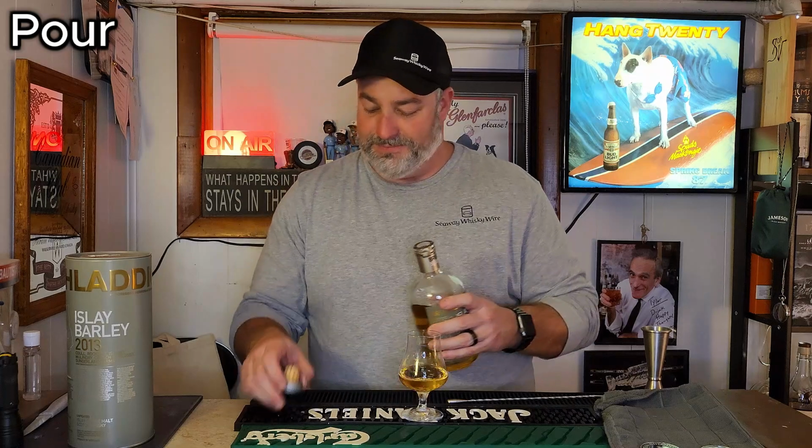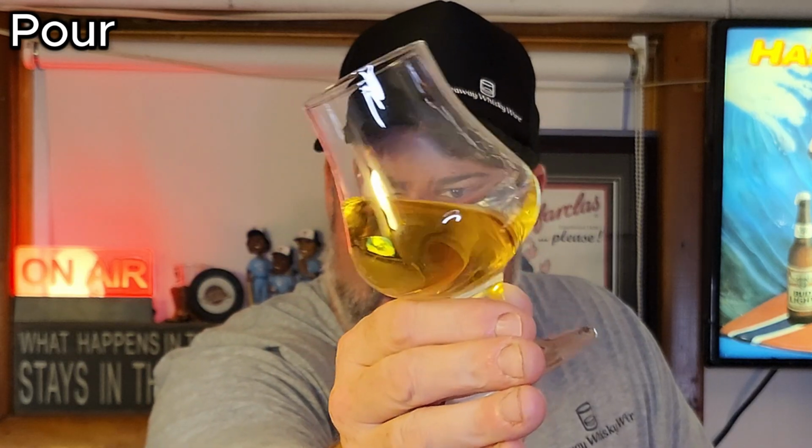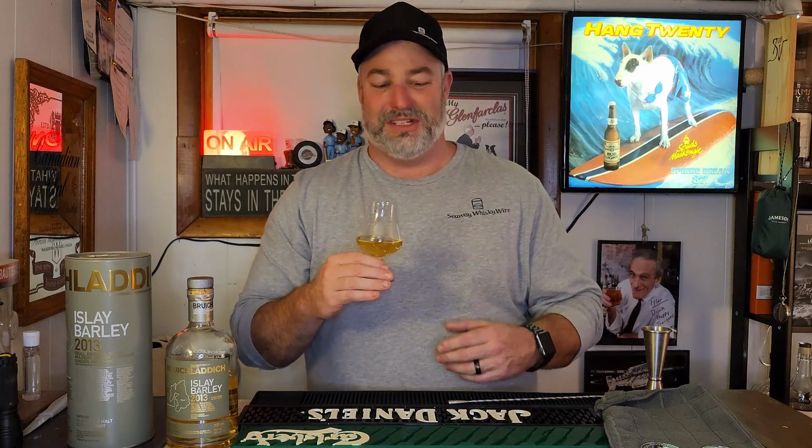All right, so we'll go in close there and have a look. Very nice golden straw color, and really I think influenced by those bourbon barrels and those refilled French oak, which they don't really specify what they are. But I mean, those first fill bourbon barrels are definitely doing their job. Very nice color indeed. All right, and you can already tell there's no chill filtration in there.